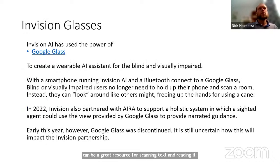And finally, let's talk about Envision glasses. Envision AI, the smartphone app that we just discussed, has done a partnership in the past with Google Glass so that you create a wearable assistant that can use smartphone Bluetooth connected to the glasses so that you don't have to walk around with your smartphone held in your hand up at eye level.